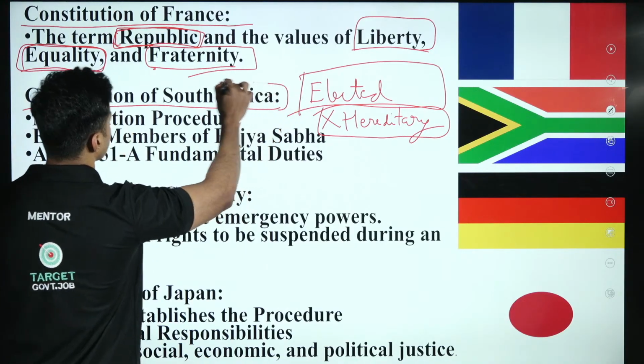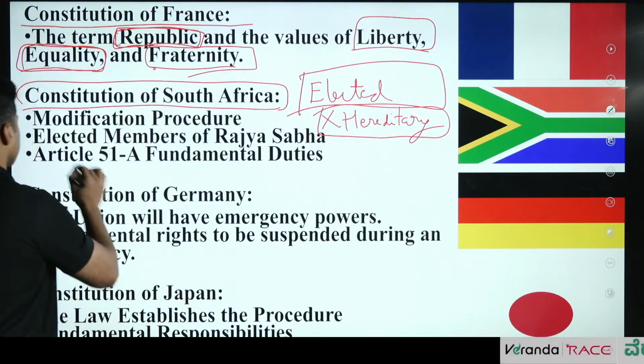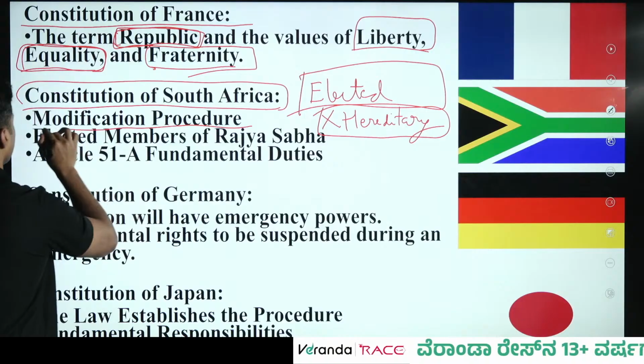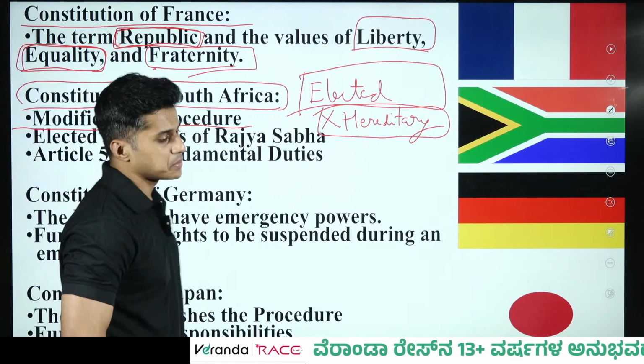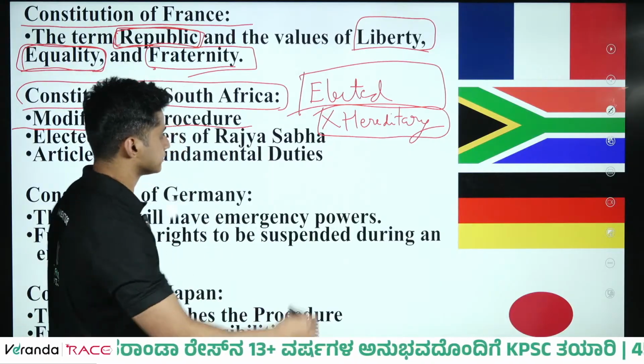So let's see what provisions were borrowed from South Africa. The modification procedure, meaning the amendment procedure. The amendment to the Constitution, Article 368.